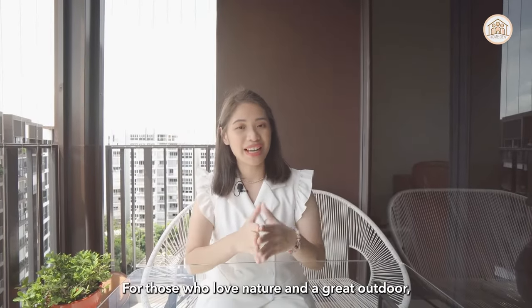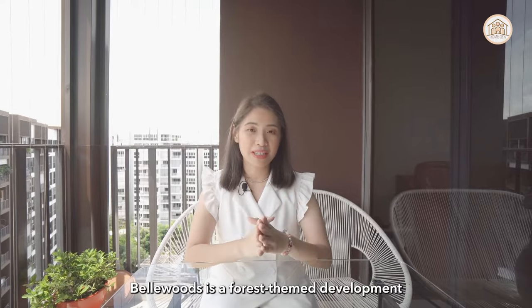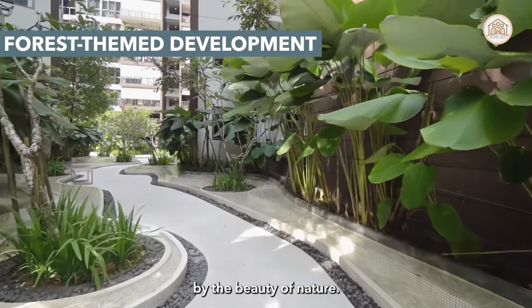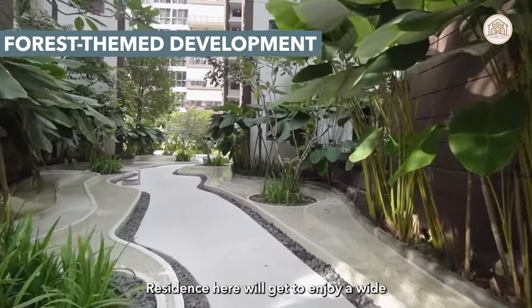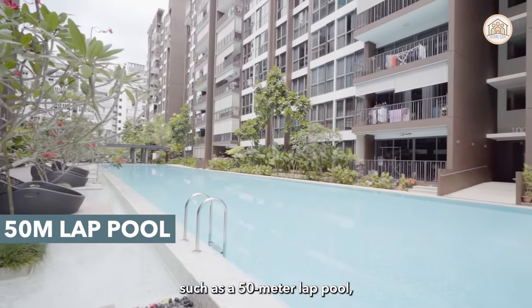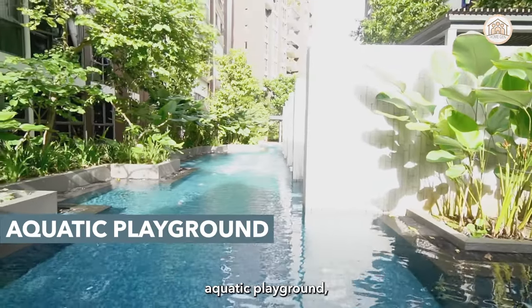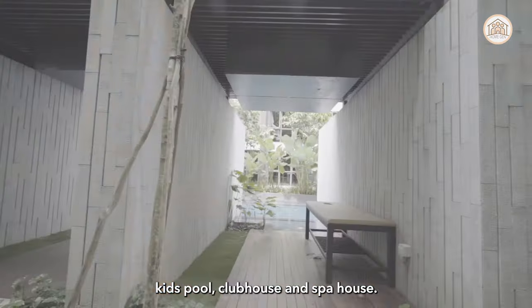For those who love nature and the great outdoors, you won't want to miss Bellewoods, because Bellewoods is a forest-themed development that is inspired by the beauty of nature. Residents here will get to enjoy a wide variety of facilities such as a 50-meter lap pool, jacuzzi, barbecue pits, gym, aquatic playground, kids pool, clubhouse and spa house.